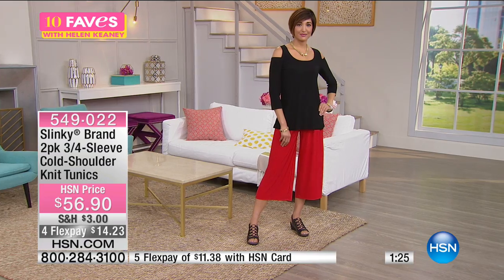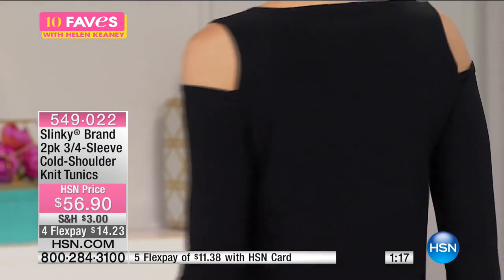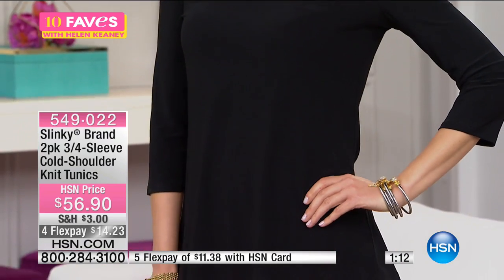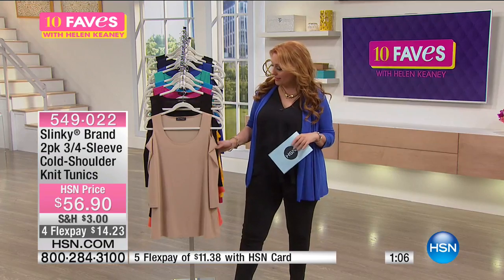Machine washable. I'm going to give you another hint about Slinky, the original fabric. Don't put it in the dryer. You don't need to. Machine washable, take it out of the washing machine, put it on a hanger. It's going to dry super fast, and because there's so much spandex, you never want to put spandex in the dryer at high heat. It degrades the spandex. So these are perfect.